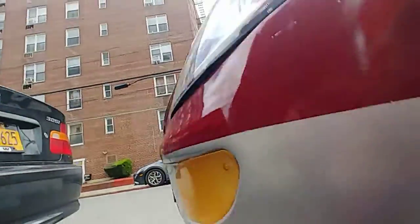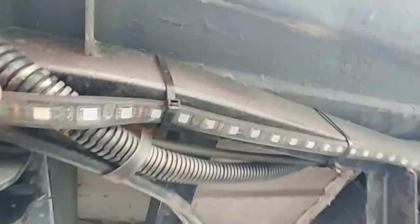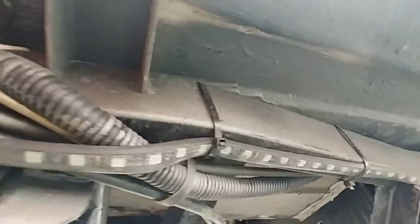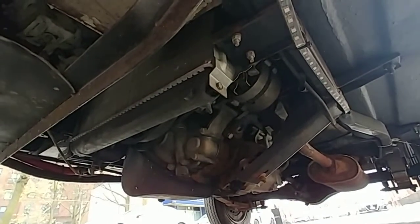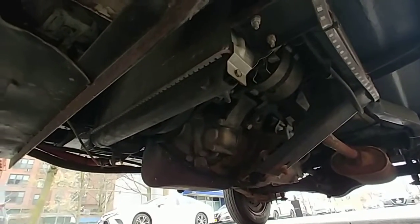We can look even closer underneath. Oh, this one has an LED strip. Okay, that's a cool thing. This LED strip is gonna light up the car. It will project a white LED glow under the car. Over there is the engine and the transmission. The transmission and the engine are in the middle of the car. Wow, that is something. There's nothing in the front, right?